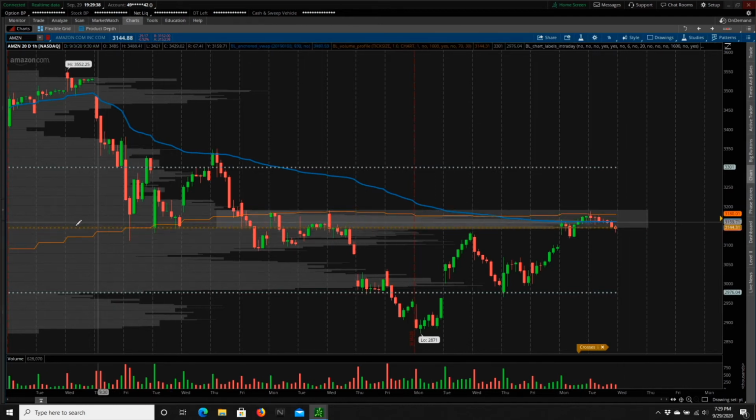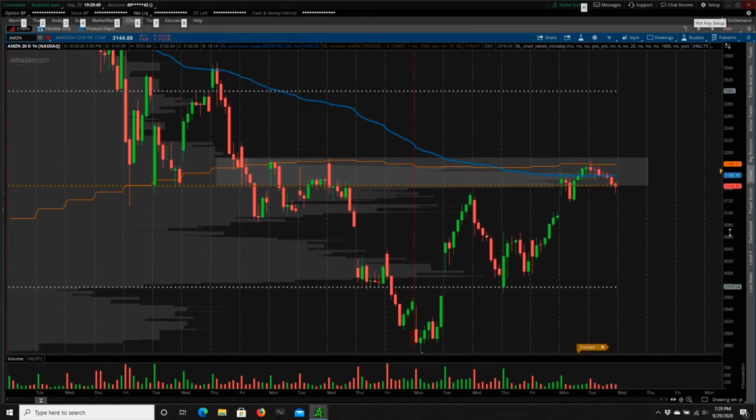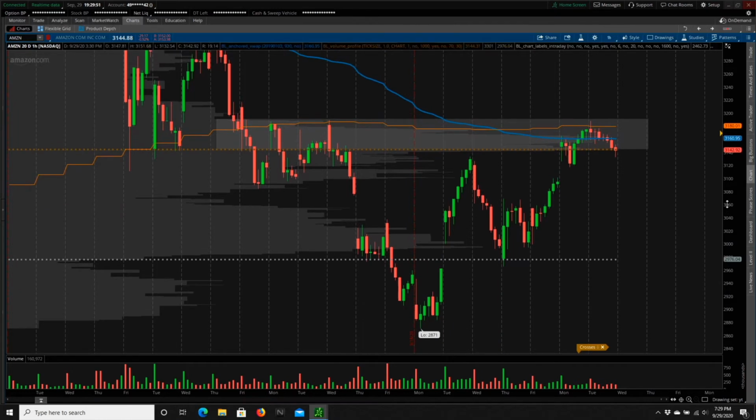We also have this dashed yellow line, called the point of control. This whole area here would be considered a high volume area on Amazon, which we would read as a supply zone. Why is it a supply zone? Because Amazon is currently below it, so we can anticipate some sort of potential resistance. We also have the 50-day moving average here, as you know from the daily time frame.